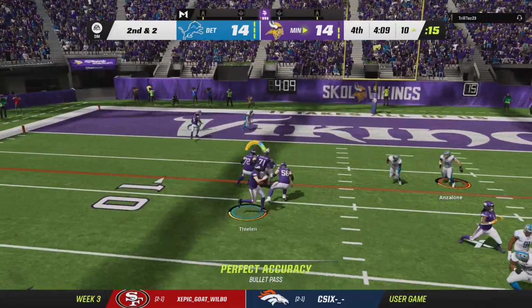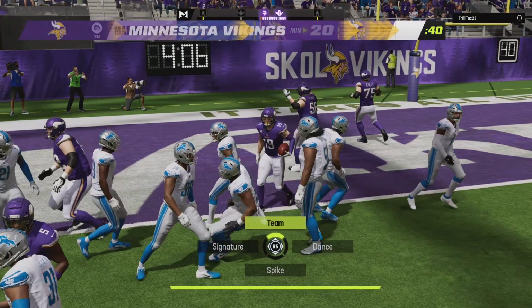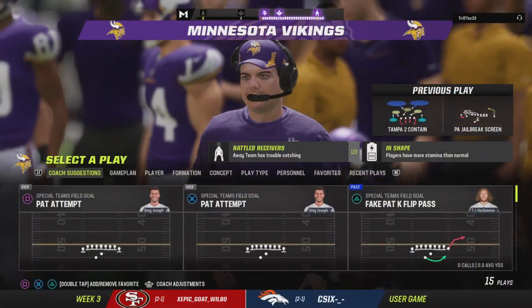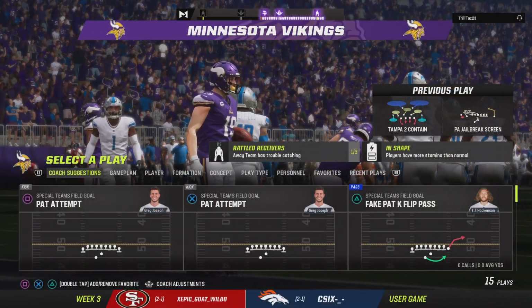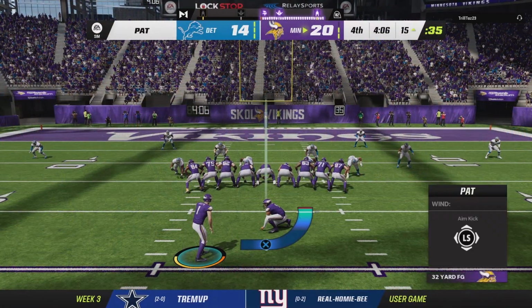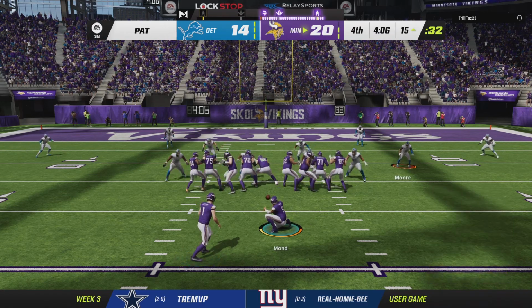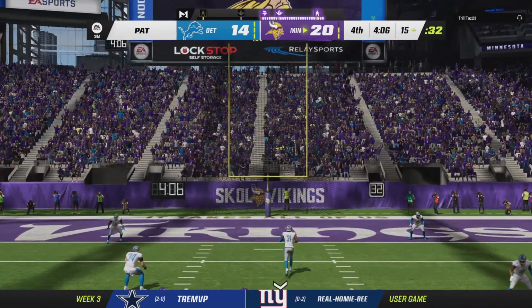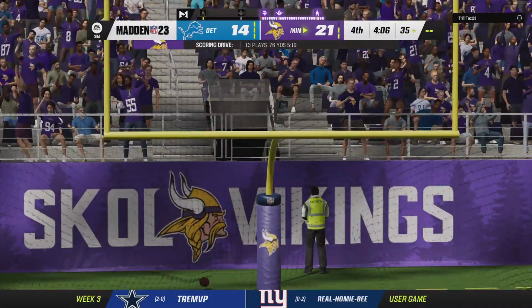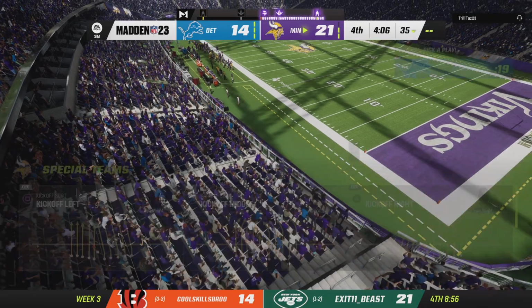On second and a couple. Cousins. That one into the hands of Thielen, complete. Touchdown! Adam Thielen from 10 yards out. And the Vikings answer back with a touchdown of their own to break our tie and take the lead here in the 4th. Joseph connects on the extra point. And the lead is now 21-14.